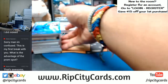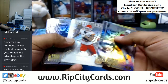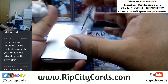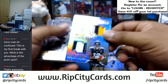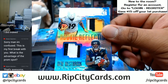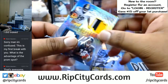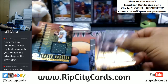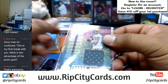All right, let's see what we have here. The matching number inserts that have to get randomed at the end. Yeah, this is gonna be a tough random. Juju Smith and Dede Westbrook, the Steelers and Jaguars respectively, number to 100, the dual patch. Again, has to get randomed. We'll do that at the end. Shoutouts to the Jaguars making the playoffs for the first time in a while.